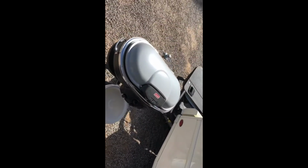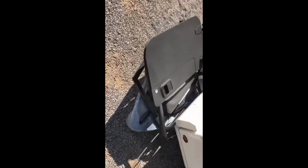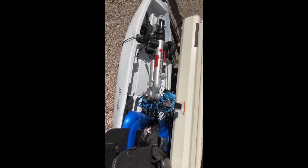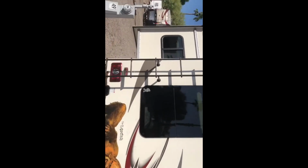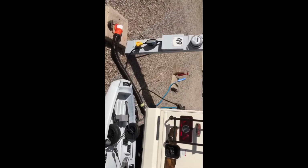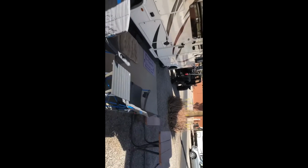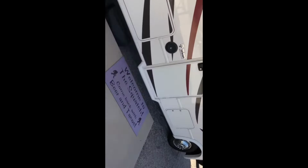I've got my little Coleman grill here, which is nice. Back here, I've got my kayak stowed. The Jeep doors are stowed there. There's the Squatch. And again with the slide out over here. Pretty cool little RV park. Comes with my own palm tree, which I love. We'll just go ahead and take you on the inside and show you what's going on.